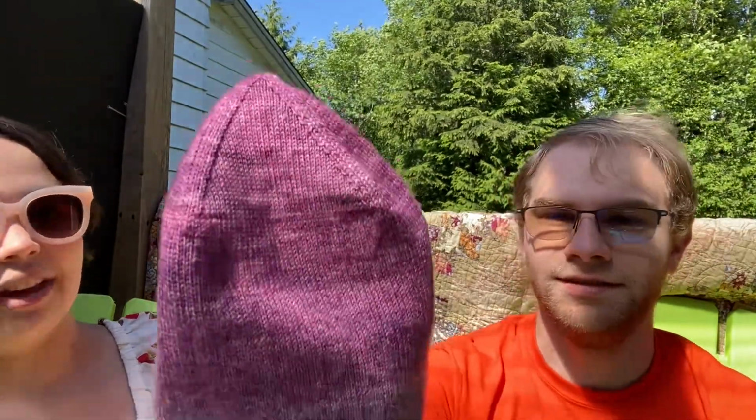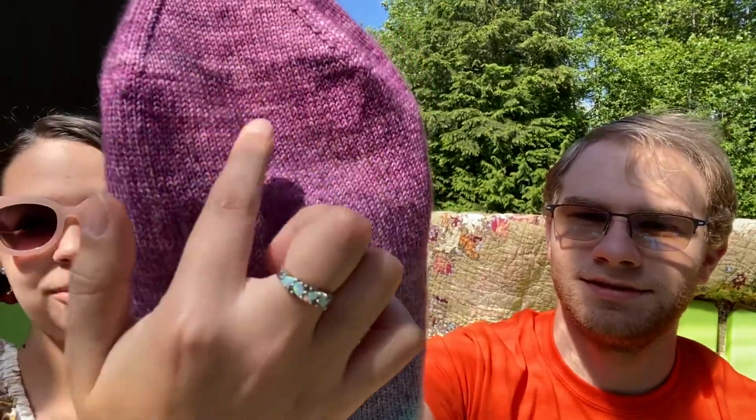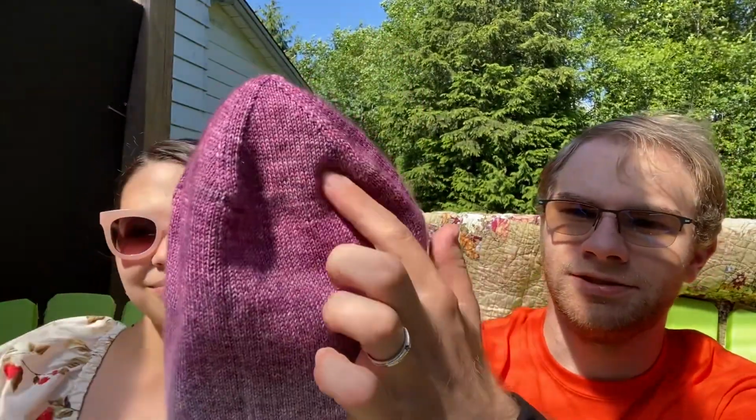It's perfect. Apparently you can see it. I can. I can't even tell you, it looks the same. It's somewhere around there, somewhere just inside the decrease start, which is right there. So this part is actually a different yarn. Yeah. But it took me forever because I didn't really know what to do.